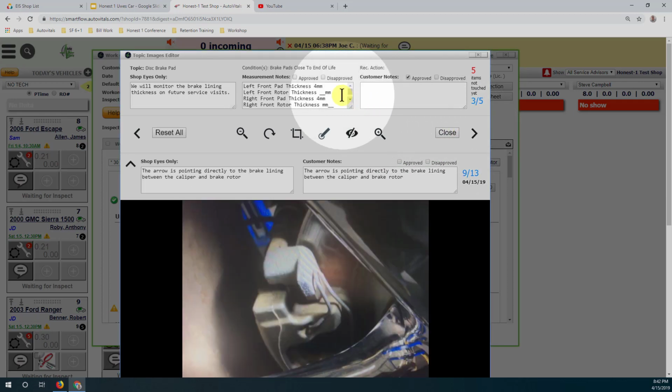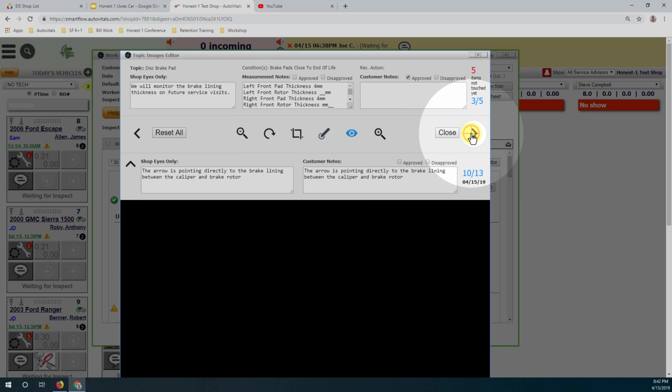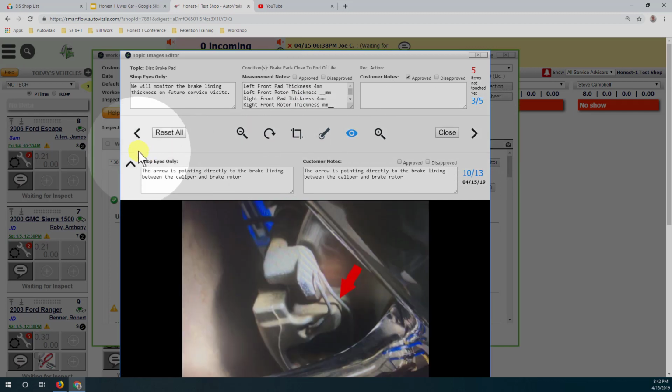Now here we've got some information up on the top where the technician has actually marked some measurements. And I'm going to look over here, and you know what? He's got an arrow pointing right directly to it, but I can't show that because this topic is marked future. So what I'm going to do is come in here. See, it's marked that it's close to the end of its life. I'm going to actually show the dimensions. And I'm going to come down here and turn it on so it can be seen.